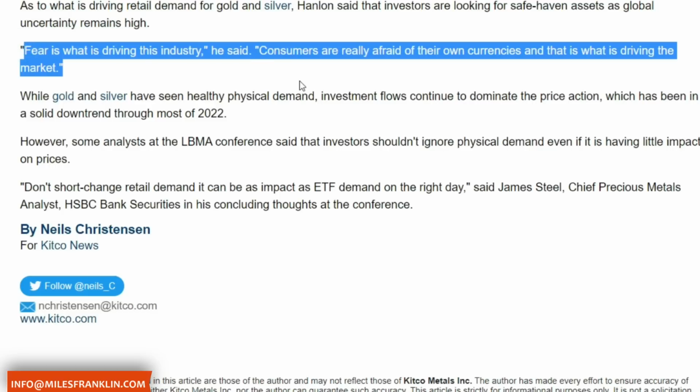Consumers are really afraid of their own currencies, and that is what's driving the market, as it should be. I mean, look at what's happening globally. Look at the BRICS nations: Brazil, Russia, India, China, Australia, Saudi Arabia, all these countries that are joining forces, starting a digital currency backed by physical commodities. And if you don't even want to go that deep into things, just look at the United States alone.